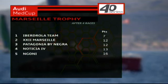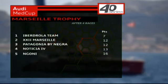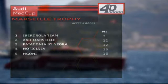Leaderboard, Iberdrola on top again. They were so dominant in Cascais, and once again they've gone to the top of the table. 22 Marseille, the local team, are in behind, and Patagonia by Negra follow there in 3rd place. You're actually on equal points with 22, Diego. Are you seeing this as a success today? You've had a 2nd and a 4th today. Are you happy with that result?